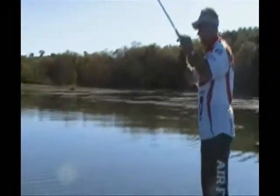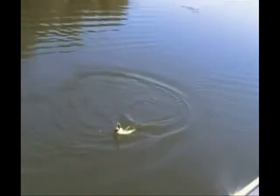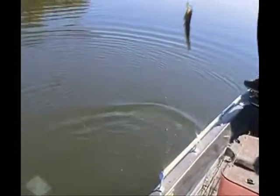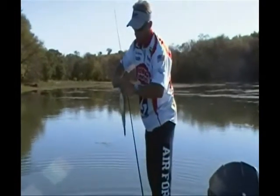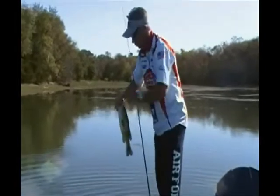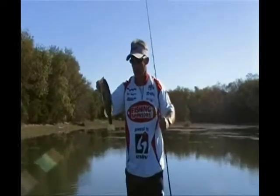Joel got a fish on a crankbait. There he is. Water temperature is about 70 degrees and it's late September. Prime time for these bass to start feeding up and getting ready for the winter. And they're sure a lot of fun to catch.